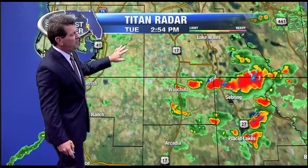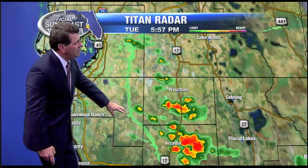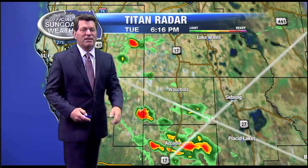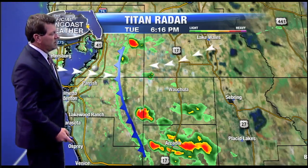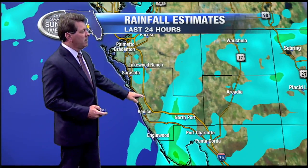These storms are popping up into eastern Hillsborough County, one now into eastern portions of Manatee County. There it is about 10 minutes later once that front moves through. So we'll see this in downtown Sarasota, and you may get a shower or two. It's going to be very isolated, as you can see. It's not a widespread rain event, but that little miniature front could bring some scattered storms along the coast later this evening in a couple of hours.